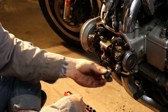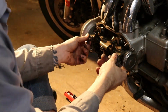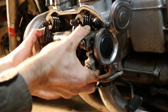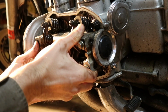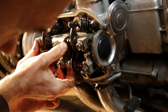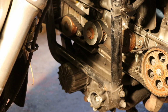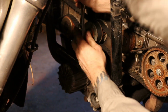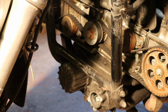Not that dude, that dude. So now, it should be a lot much looser. Alright. No, it's not hitting the valves at all. Let's put a wrench on this engine and see if I can make anything happen now. Cross your fingers. It does not move. Alright.